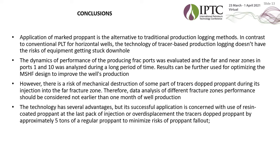Finally, we came to the conclusions, and I would like to mention a few bullets. First of all, the marker technology is an effective tool in field development. It enables standard problem solving with well logging and reduces the survey expenses significantly, and avoids risks of HSE issues and the tool getting stuck in the well. The production of far and near zones was evaluated in 2 parts in this well, and it will help to understand how the fractures work and how to optimize the multi-stage hydraulic fracturing design to improve the production of future wells.